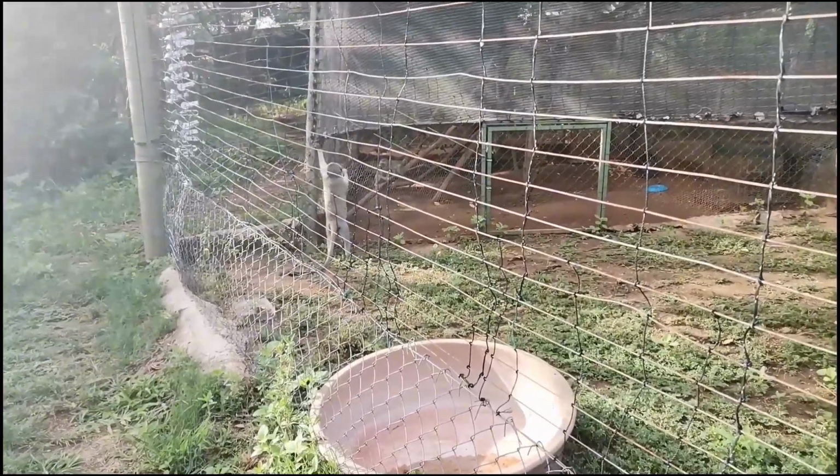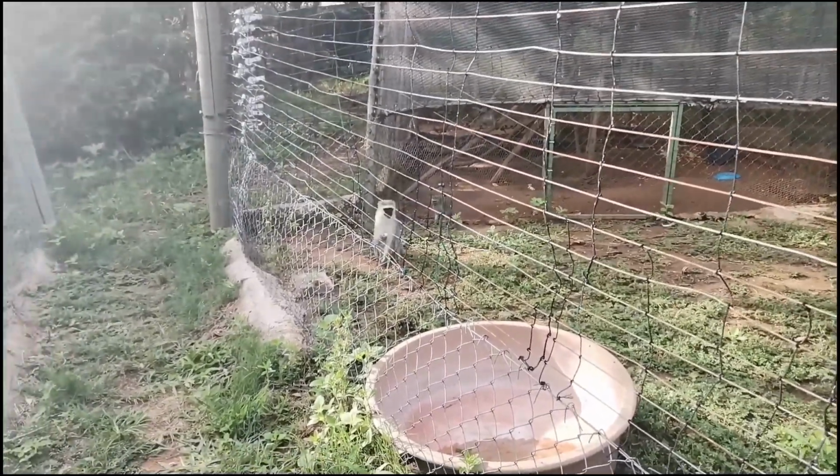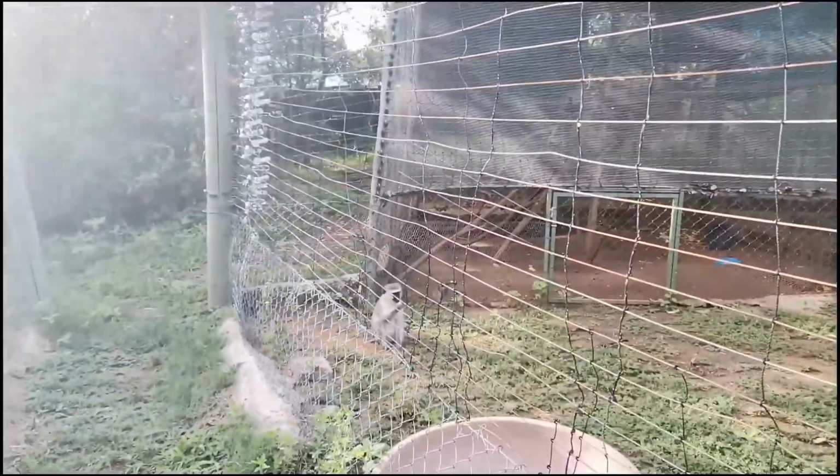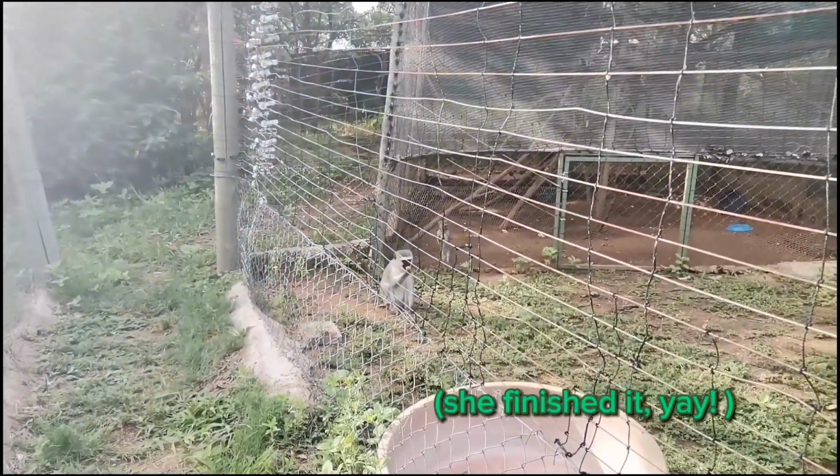Well, I was trying to catch a moth. Little moth playing around. But yeah, I'll keep you updated.